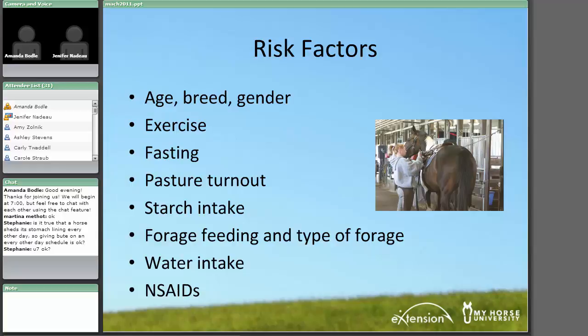Okay, next is exercise. And this has definitely been shown to be one of the most important risk factors. One study showed that horses in light to heavy training for as short as 8 days may be at risk of developing gastric ulcers. And a study in Australia suggested that prevalence in racehorses increased 1.7 times for every week of training. So that's definitely happening. And in an earlier study, horses running on a high-speed treadmill had increased abdominal pressure and decreased stomach volume. And this is where they got the idea of the acid splashing hypothesis.